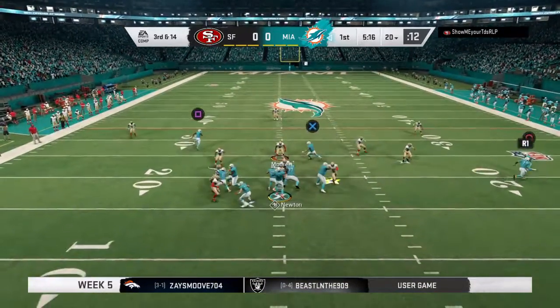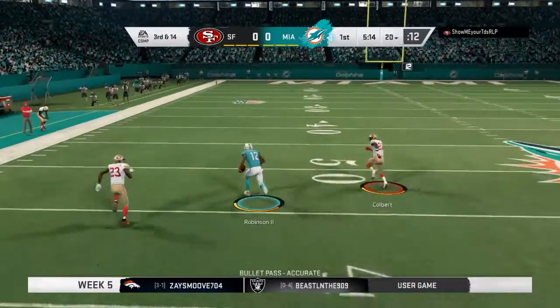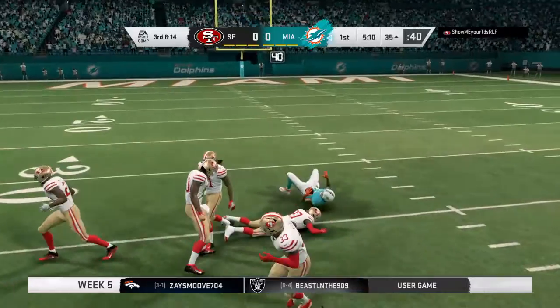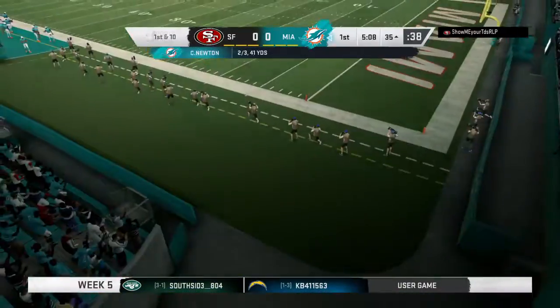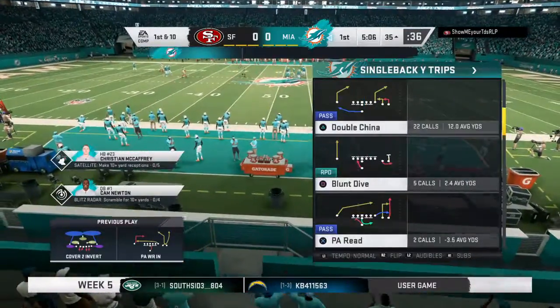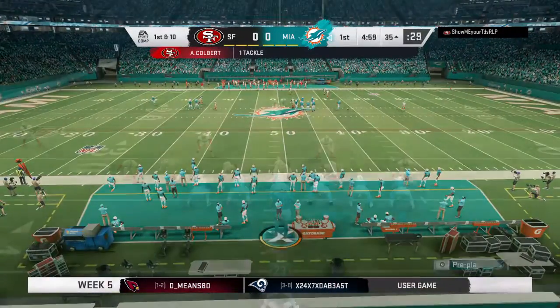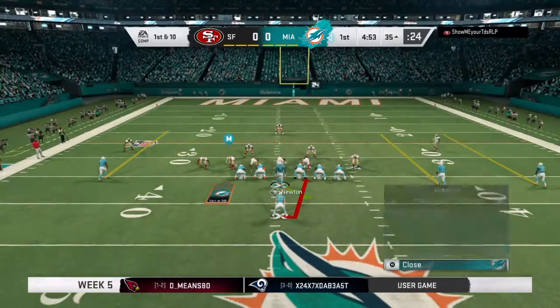Back to throw, Newton. And Robinson with a big catch. And all the way down to the 35. It's a big play there for Miami. 45 yards. Things are looking pretty darn good on this first drive, aren't they?